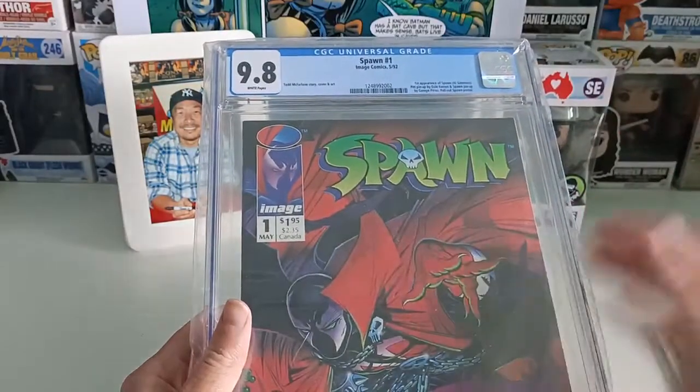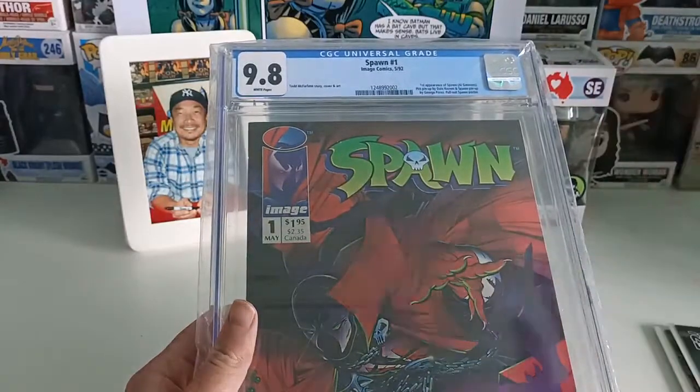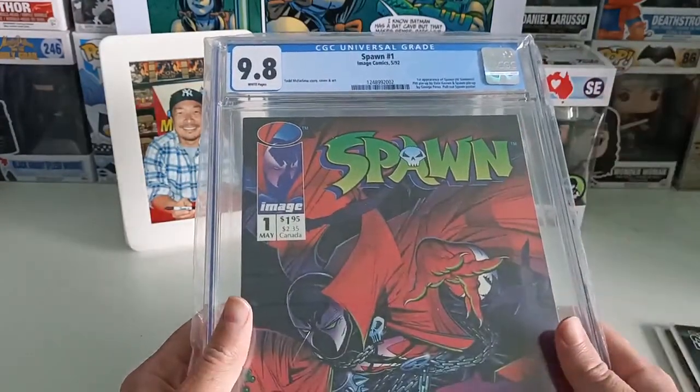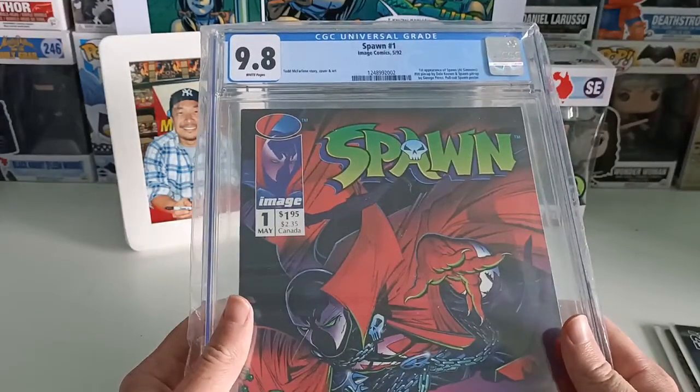But I'm so thankful to have this and tick a few more comics off my list. I do have a lot more coming as well, as I'm buying more and more from overseas. So be sure to look out for them coming soon.